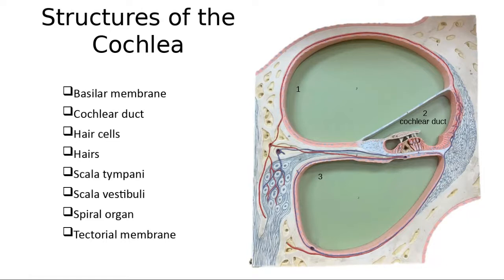Yeah, so sound waves first go into the thing called scala vestibuli, and scala vestibuli is the top fluid-filled tube inside the cochlea. Sound waves bounce around here in scala vestibuli, then they'll bounce into the cochlear duct when they get to the place where they can actually be heard. Once we've heard them, we send them down here into the bottom area called scala tympani. Scala tympani.